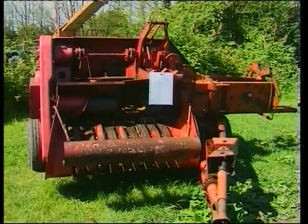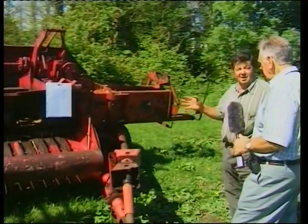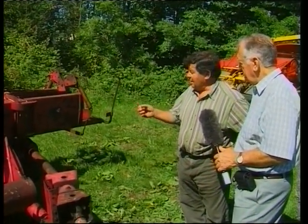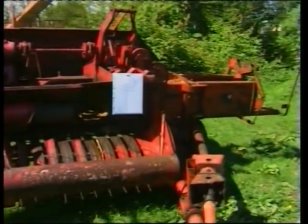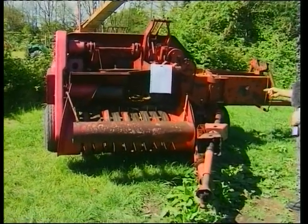We have here a David Brown pickup baler. This is a rather unusual beast. I sold some of these new in my early days of tractor selling. The bale is actually ejected out the side of the baler, as opposed to practically all the other balers, which eject them at the back. What was the idea of that?